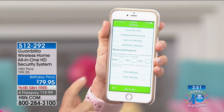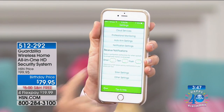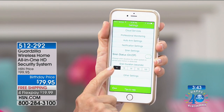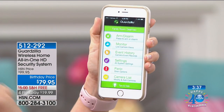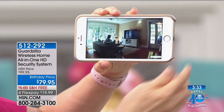These are features that typically you'd pay over $150 for. You can set up your notifications. Do you want an email, a text, or a push, or do you want all of them? You just set it just like this. The siren, you can even customize it. You can set it up to 120 seconds. Everything about it is easy and simple. I feel like it's the easiest one out in the market. There it is again, My House Live.